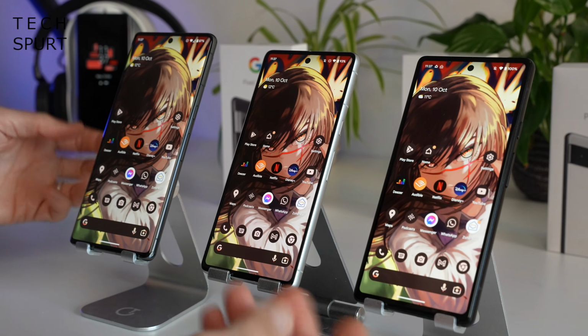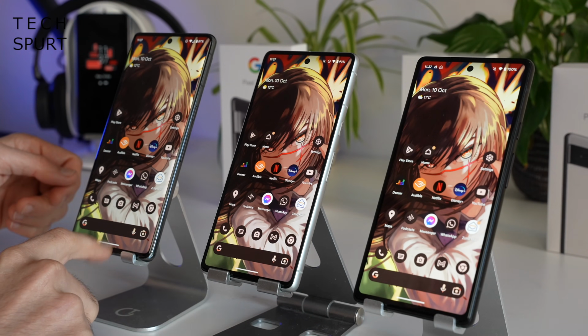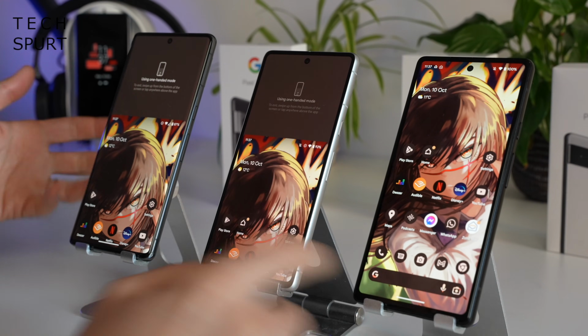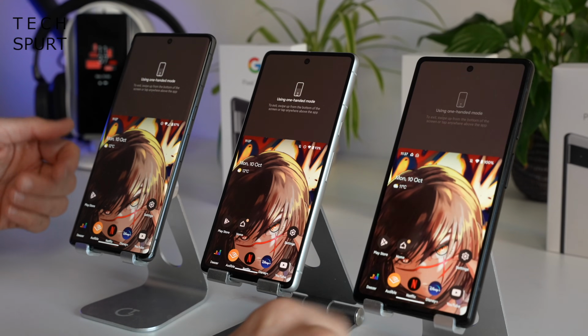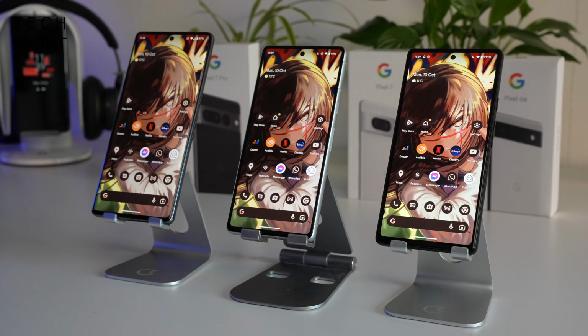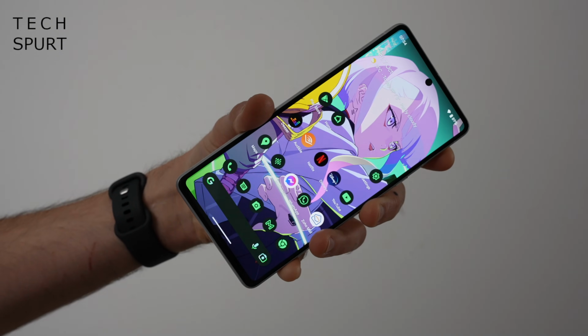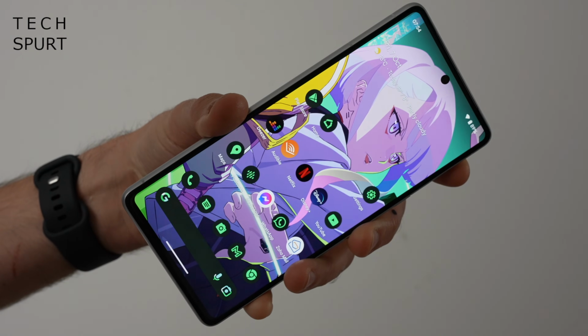So if you're all about the hand feel and easy one-handed use, then these two are going to be better suited to you, although you do at least get a one-handed mode on all three of these phones to really help out in a pinch. The Pixel 7 and 7 Pro have Gorilla Glass Victus coating their displays, which is more shatterproof than the Gorilla Glass 3 that you'll find on the Pixel 6a, but can also be quite vulnerable to scratching, so I would recommend slapping a screen protector on all the same.